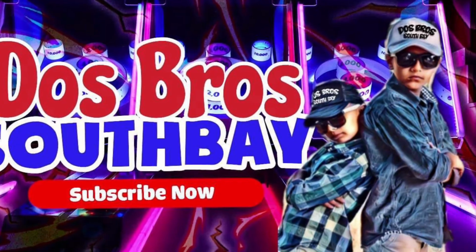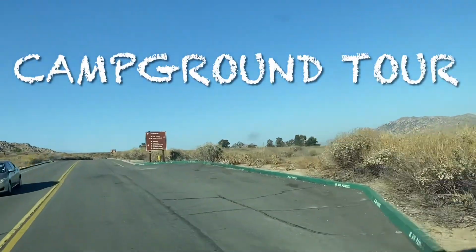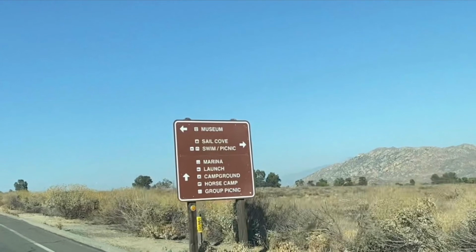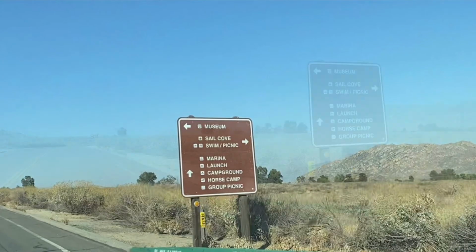And today we are at beautiful Lake Perris, California. It's a nice and great day to go to the lake. And before you get to the lake, there's a Native Indian museum that you could check out. So that would be your first stop. But if that's not your thing, follow the signs to get to the campground.